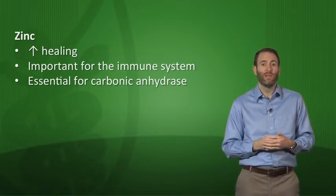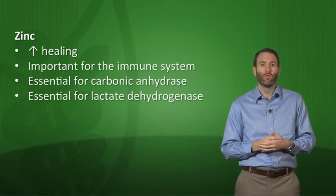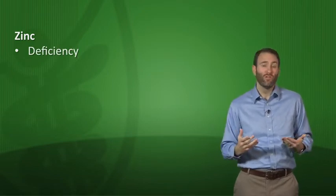Now the enzyme lactate dehydrogenase is also an enzyme that requires zinc as well. Now what happens if you don't have enough zinc? Well, you can have lots of problems.